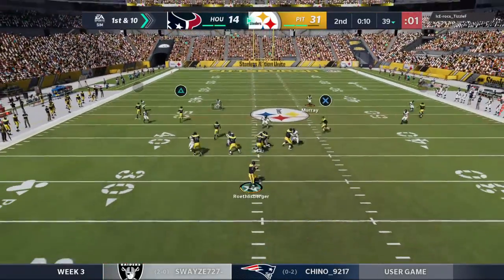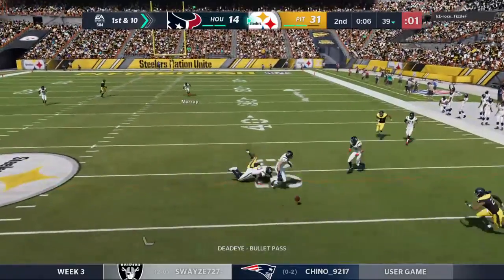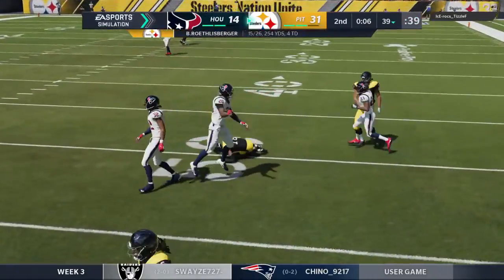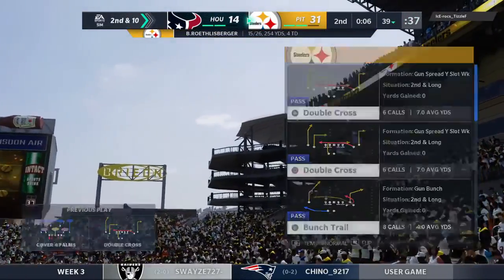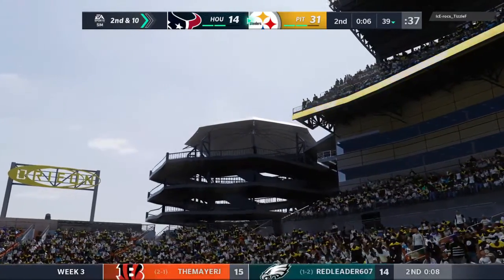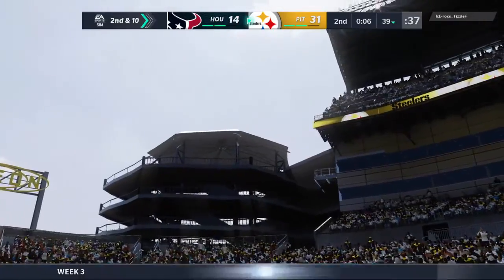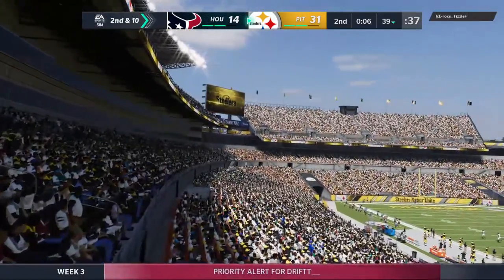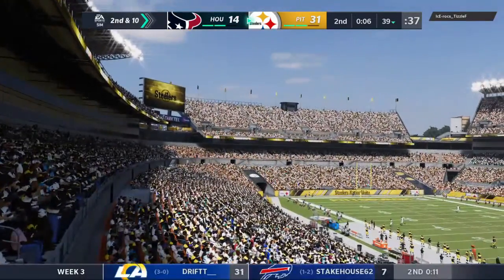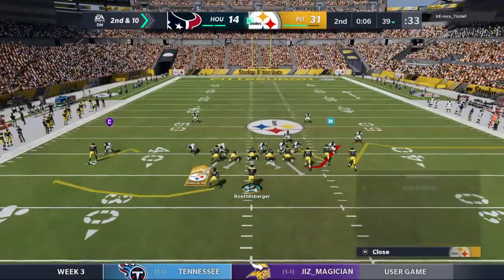They snap it at 1. Now it's Roethlisberger. And that'll be incomplete with just 6 seconds left on the clock. They were looking for Johnson that time. And now it's second down. It's now 2nd and 10. So line of scrimmage still the 39 on 2nd and 10.